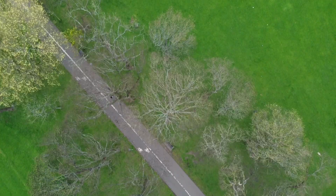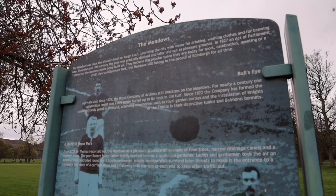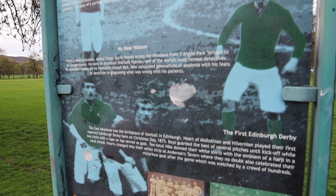Still not a bad surface to have a game on, to be fair. Fancy a kickabout now. Hearts won the game 1-0, making it a Christmas Day to remember. But this was just the start of one of the world's longest-running city derbies.